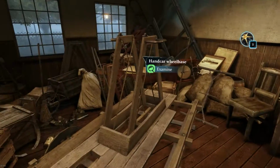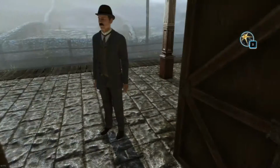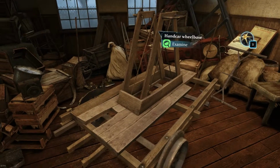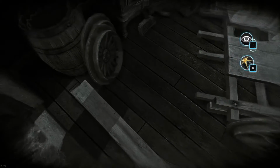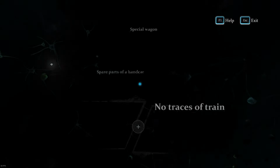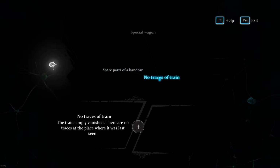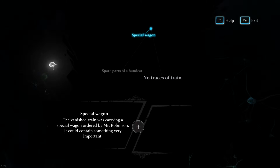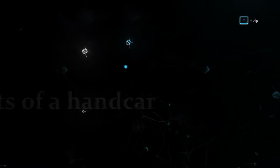So, Watson here seemed to be indicating that we should be taking a closer look in here. So we're going to do all the things. Alright, I didn't see anything with that one. Let's do the B deduction spaces. Alright, so spare parts for a hand car and no traces of a train. Special wagon. Vanished train was carrying a special wagon. Don't care about that.